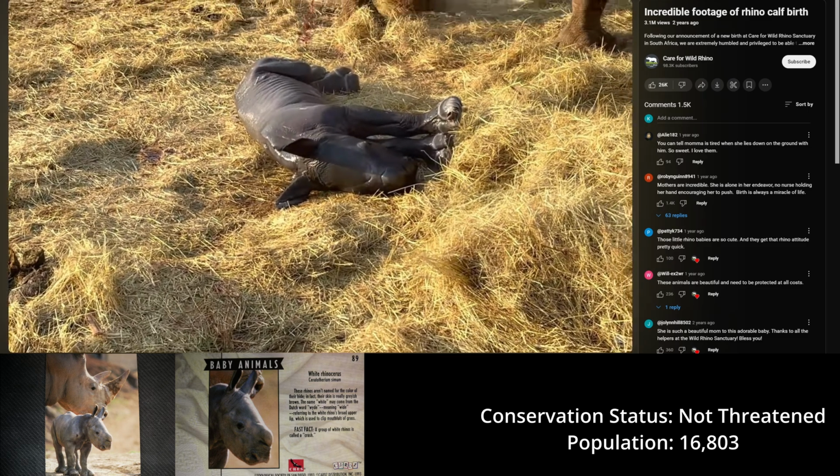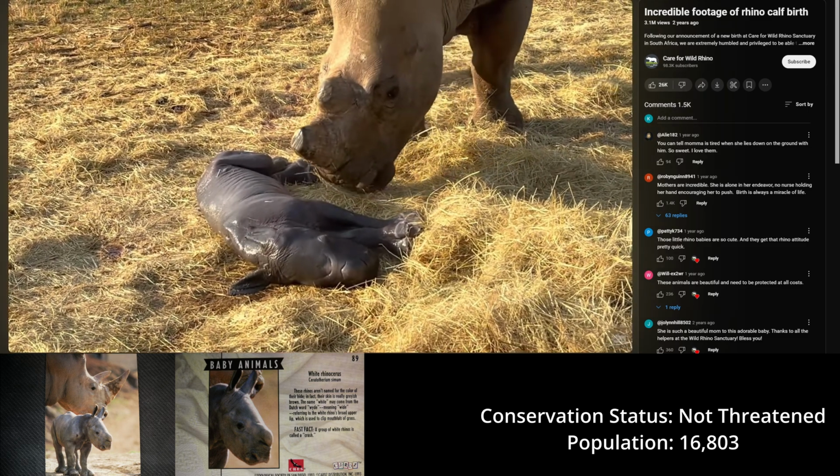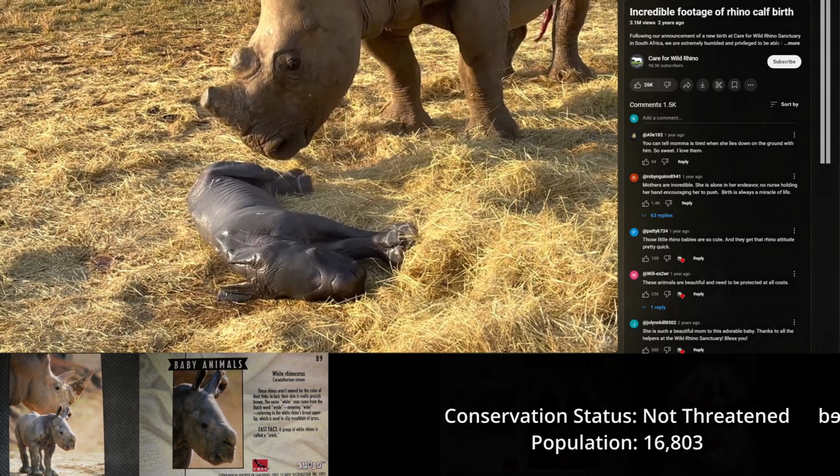This wide lip is perfect for grazing on large amounts of grass. A group of white rhinos is called a crash.